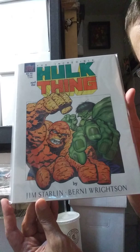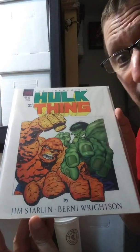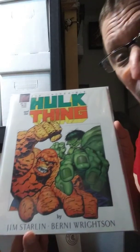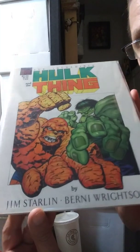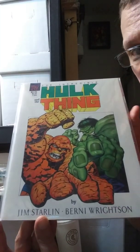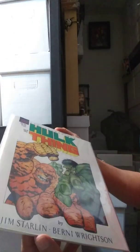So let's continue going on, and let's see. We've got another Starlin book. This was a Starlin collection, Starlin and Bernie Wrightson. We've got The Incredible Hulk and Thing. Now, there was a beautiful little delight in this one. You see, this one was signed by Bernie Wrightson on the inside cover. That was really nice. And of course, everybody knows Bernie's signature is very unique, so it's very hard to not understand that is an authentic Bernie Wrightson autograph.